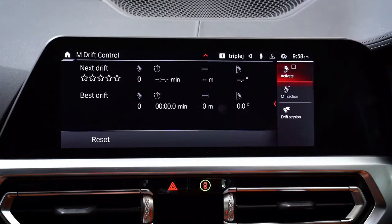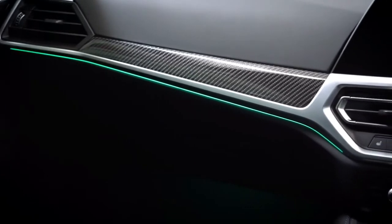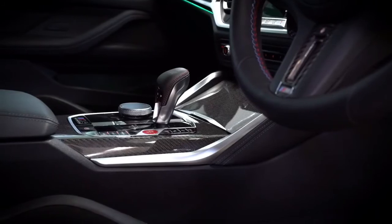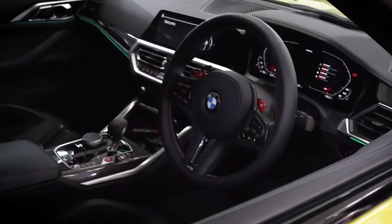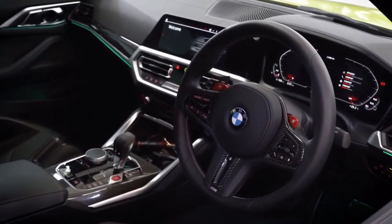So it just shows you that BMW M is looking after the enthusiasts. It gives you the ability to hone in on your skills and get better and better by analysing that data. That's right. And you can go really deep with that data. You get lap times all through the upgraded infotainment system. As M always does, it hones in on its racing heritage, which is really good.